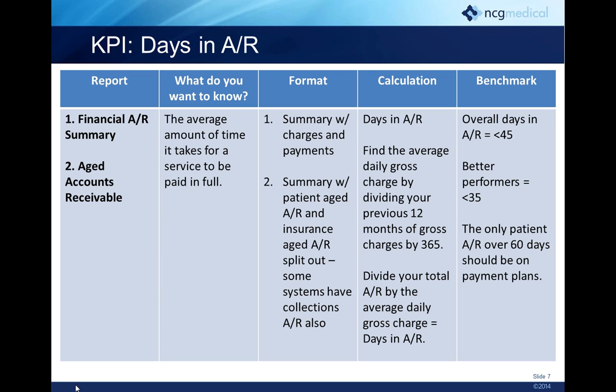To calculate the total number of days in AR, you will need to find the average daily gross charge by dividing the total amount of charges by the total number of days that the report is reflecting. So if you ran it for a calendar year, you would divide the total charges by 365 days to get a daily gross charge amount. Now you will need to use the second report to get the total AR and then divide this by the daily gross charge. This will then give you the average number of days your accounts are in AR.